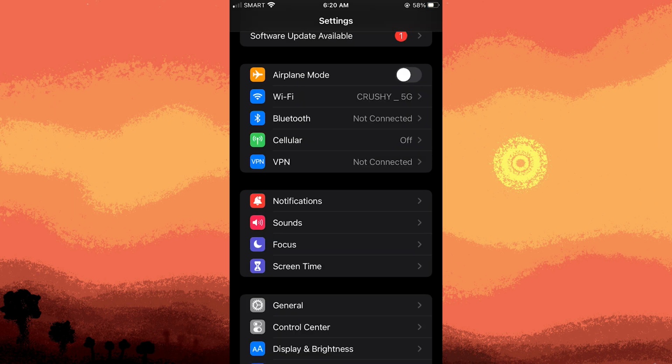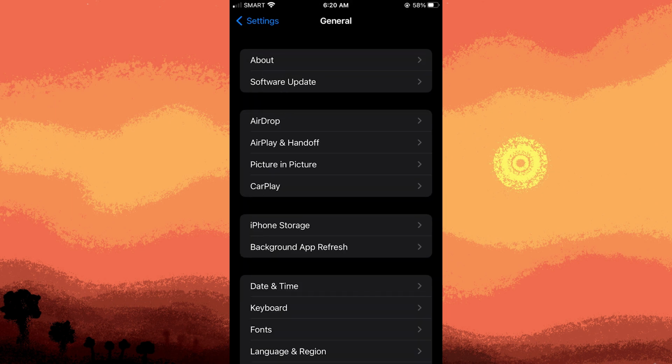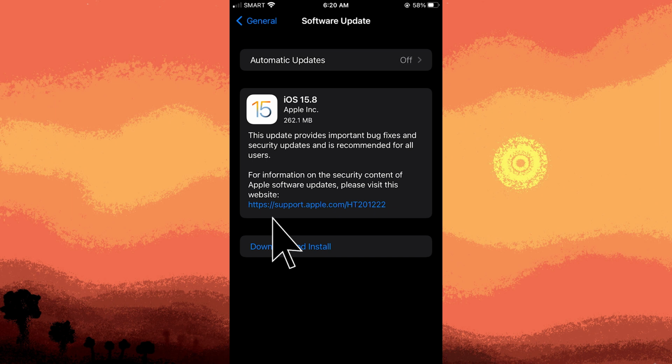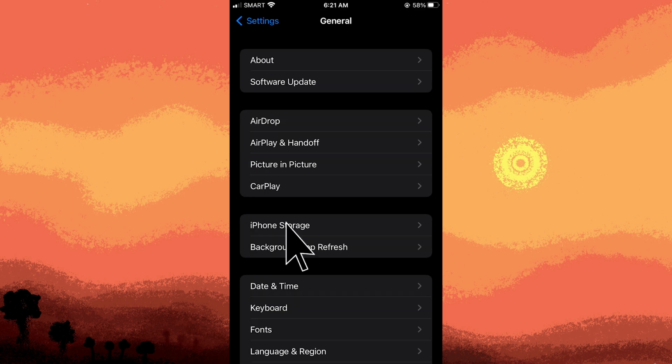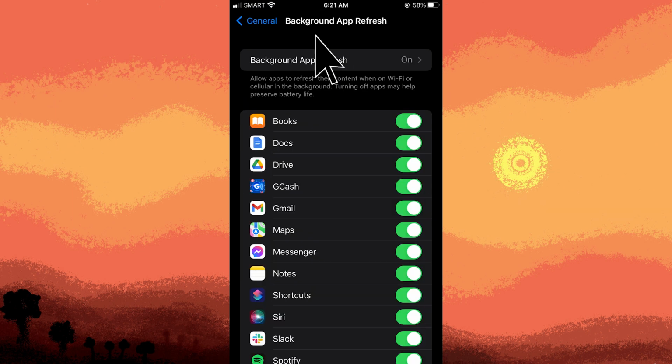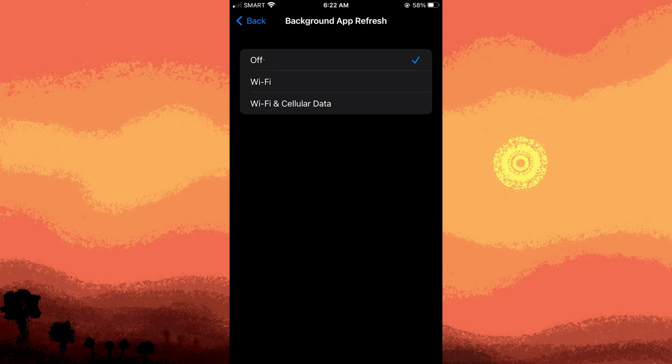Now, keep your iPhone's operating system up to date by installing the latest iOS updates from Settings, General, Software Update, then tap Download and Install. Now, disable Background App Refresh for apps that don't require constant updates. You can do this in Settings, General, Background App Refresh, then choose Off.